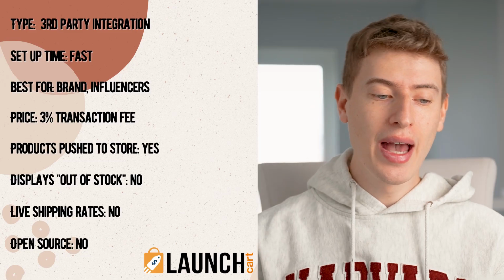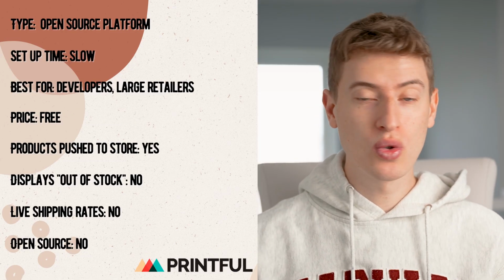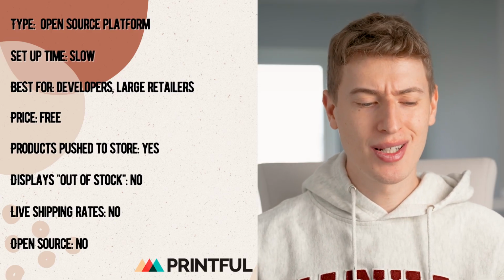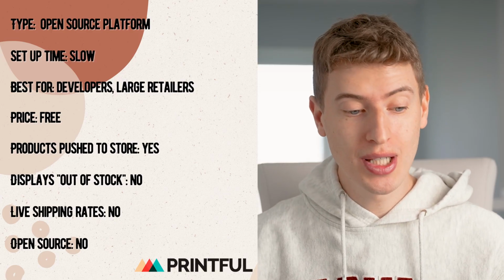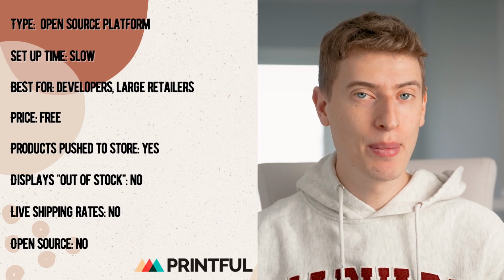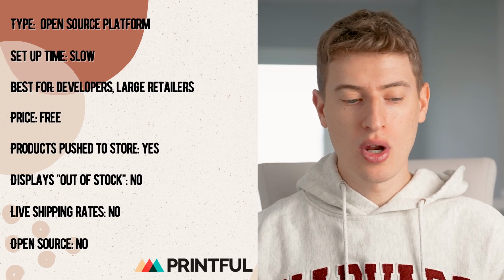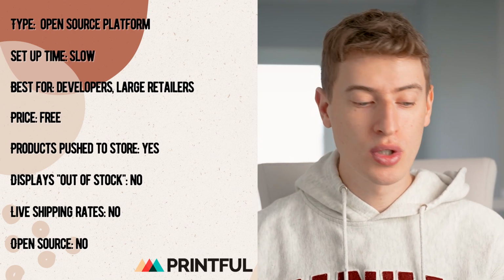And finally, we have the Printful API. The Printful API is an open source platform. The setup time is very slow. It's best for developers and large retailers. The price is free, but it requires a significant investment in terms of developer resources. The products are pushed to store, yes. Displays out of stock, no. Live shipping rates, no. And it's open source, no.